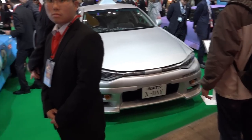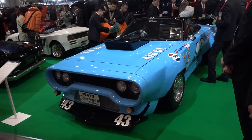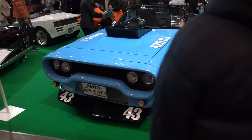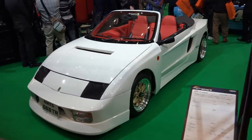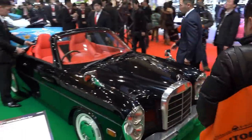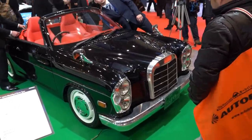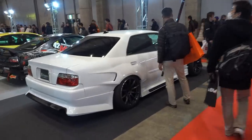So these are all cars made by students at the Nats College. This one's based on a Crown, believe it or not. And they've all got some sort of theme. For example, this one is a Honda Beat, but they've restyled it to look like a Testarossa. And this one here is a Daihatsu Copen, which they've made to look like an old 300 or 280 Mercedes-Benz.